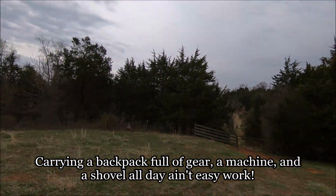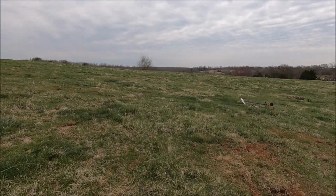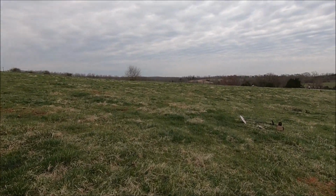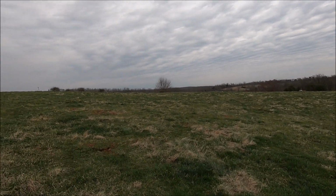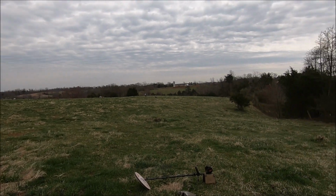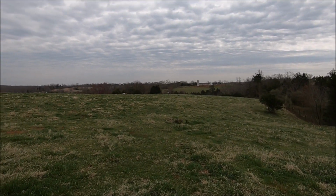But yep, so we're gonna try to find some stuff in this field. I found a Confederate wreath here before, a carved Washington Arsenal bullet, a few buttons. But let's see if we can find some good stuff today. All right, I'll get back to you soon.